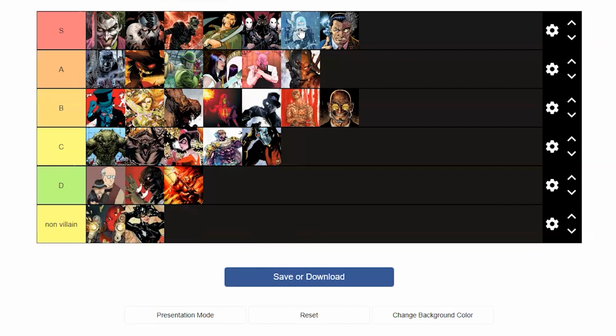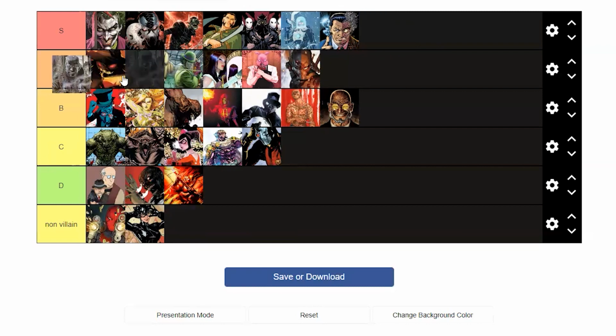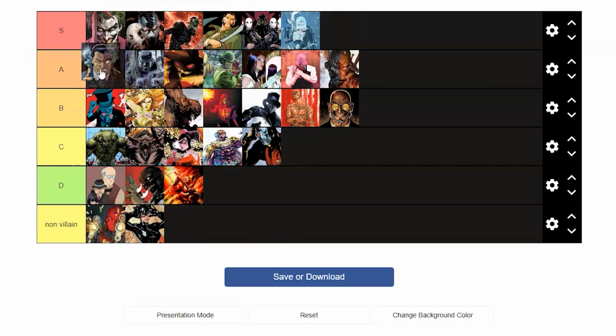I think that Hush and Scarecrow are better than Two-Face. Debatable. Scarecrow, I don't necessarily think so, because Hush also has such a personal relationship with Batman and Bruce. Okay, I like that. If I like Two-Face, Hush, Scarecrow, Riddler, I'm cool with this, but then there's just too many S tiers. So in that sense, Two-Face and Hush should go in A tier, and Mr. Freeze should be the last S tier. Let's do that.